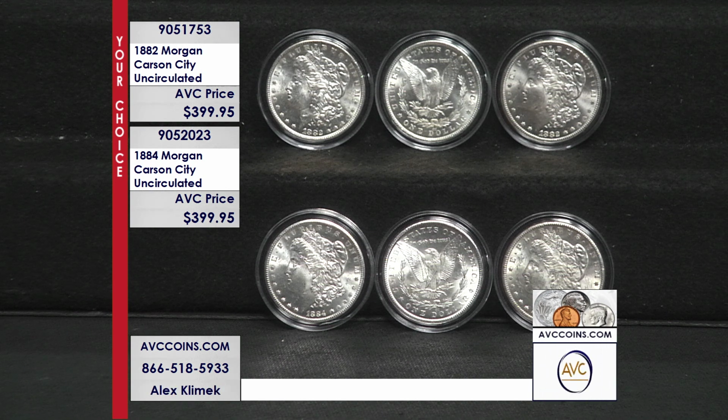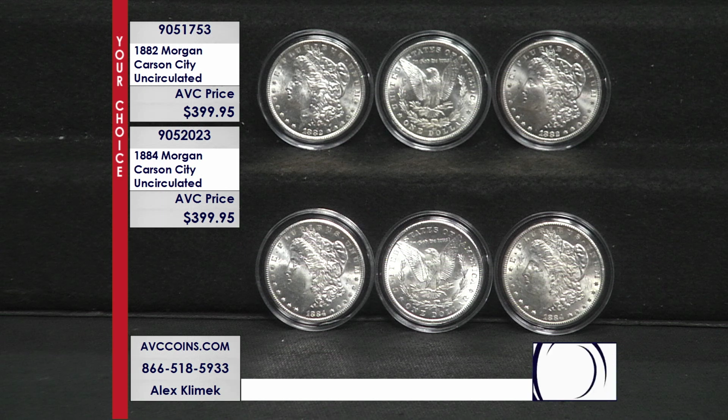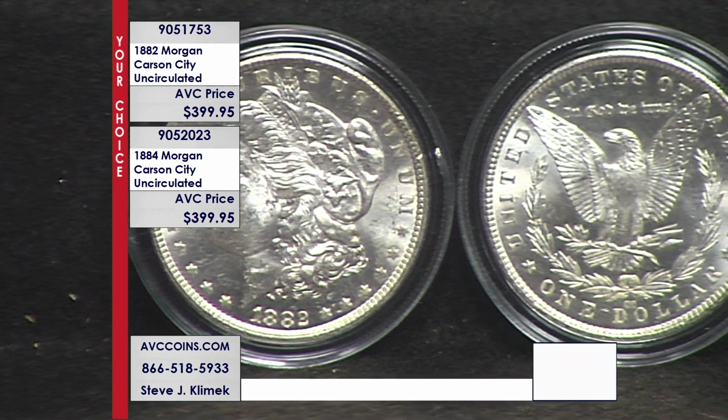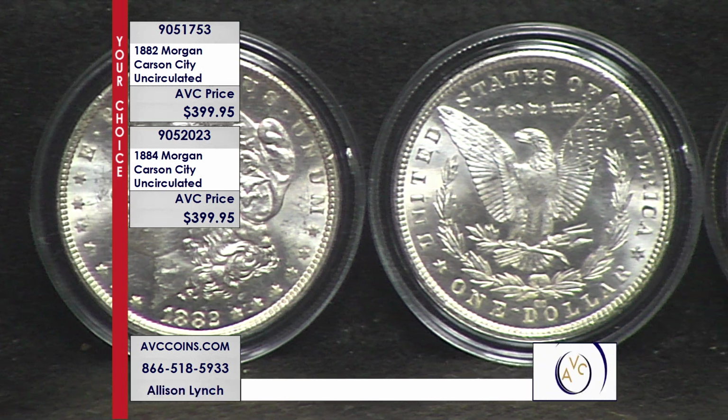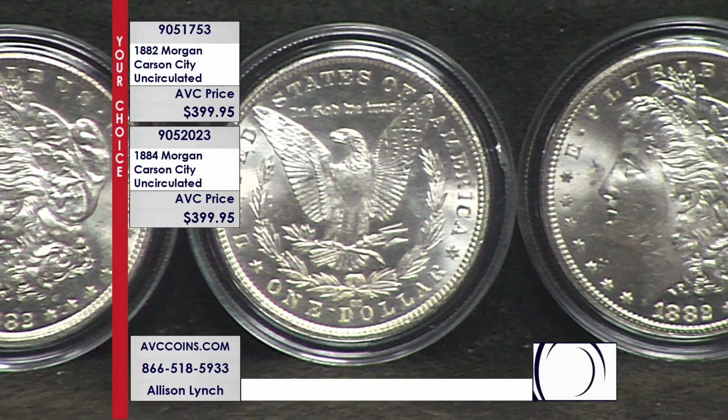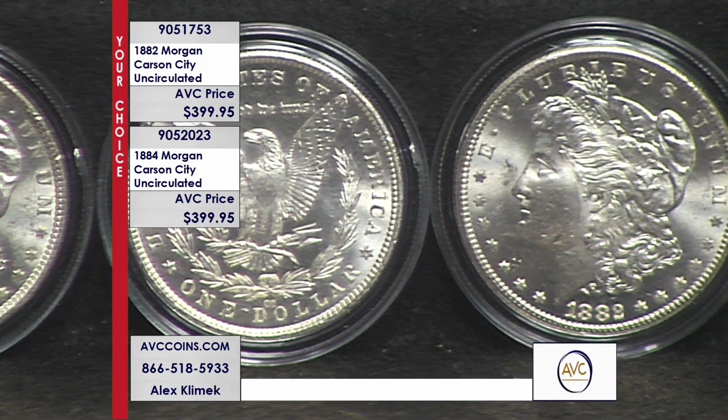today. At over $820 with our competition, we are more than $400 less. The legendary Carson City Mint with that coveted Carson City Mint mark at the bottom of the reverse above the D and the O in dollars. See those two C's? That's for the Carson City.